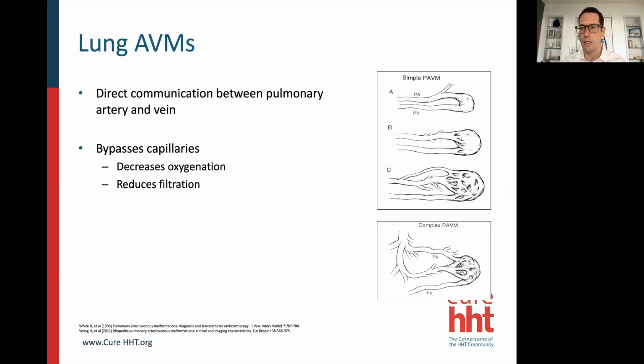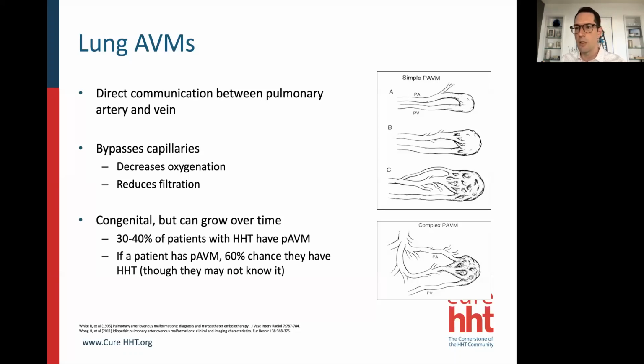But it's not a great way to diagnose pulmonary AVMs on its own, because even if you have lung AVMs, your oxygen may be totally normal because much of your lung is normal. So just looking at an oxygen saturation is usually not sufficient to make the diagnosis. That's why we do screening with bubble echo or lung CT. They tend to be congenital, so usually are present at birth, but can grow over the course of childhood and even can enlarge in size over adulthood. And by the time we're doing our screening, about 30 or 40% of patients with HHT have a lung AVM. And conversely, if we find a lung AVM, most of the time it's associated with HHT.